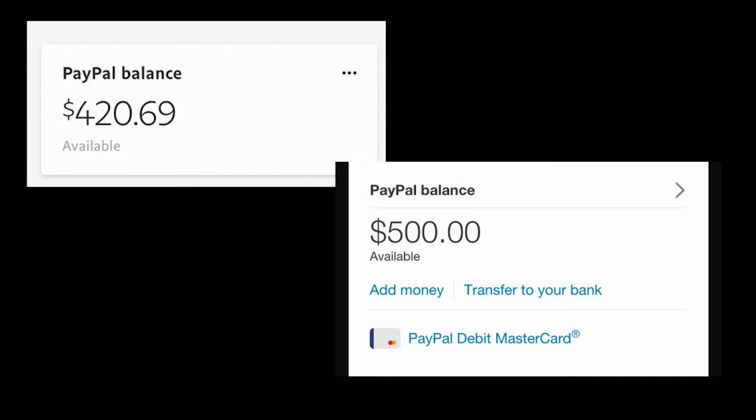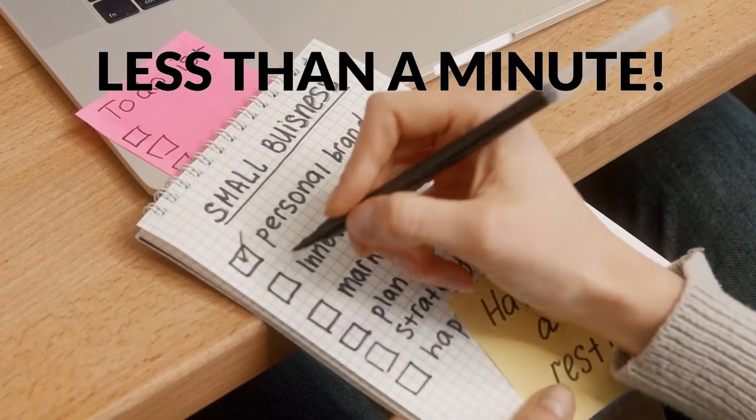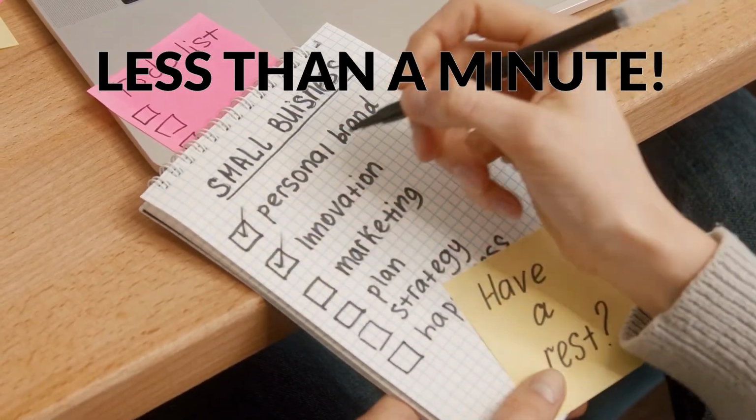Do you want your PayPal account to look like this or this? Then we have a solution for you. We are going to introduce a method that you can do in less than a minute and can be repeated as many times as you want.